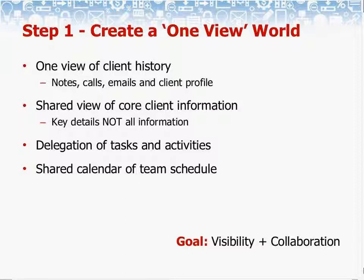Sharing that information. Having everyone inside the office be able to see the most important and relevant information on every client, such that it doesn't matter who takes the call when the client calls in, you all have access to the same key information that you're collecting about that client. Having the ability to delegate tasks and activities. So every office has different functions that it performs, and every individual in those offices has different roles and functions.